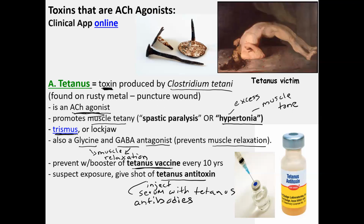It's basically an injection of snake anti-venom, which is antibodies against that snake's venom, finds the venom molecules in the body, binds to it, and inactivates it. This does that, but with the tetanus toxin. And so you're going to protect your patient while you're waiting for their immune response to the booster you just gave them.